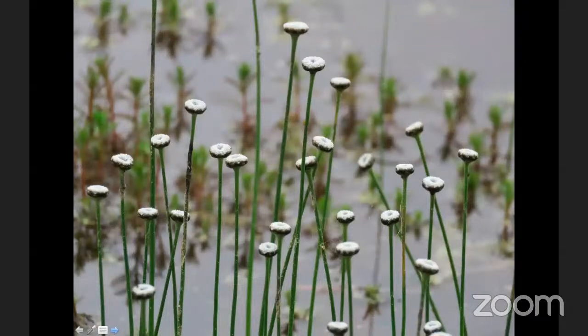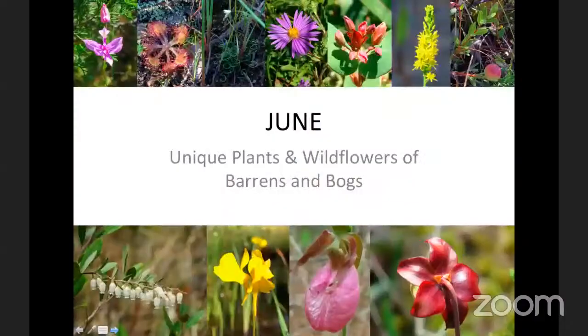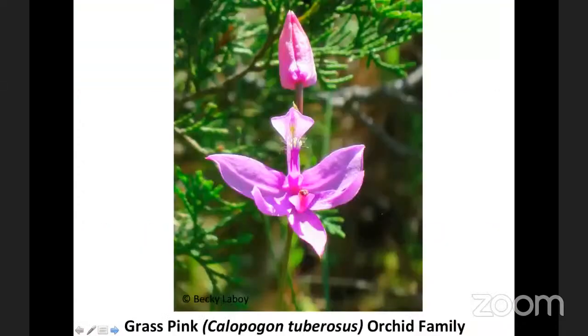The fun of taking pictures of these plants is looking at them later and seeing things that my eye missed at the site, such as the beautiful spider web knitting these plants together. June is my favorite month to visit bogs and wetlands. Lots of unique and beautiful plants are in bloom. Grass pink, Calopogon tuberosus, is the second of three bog orchids I look for in my botanical travels into the wetlands of the pines each year.